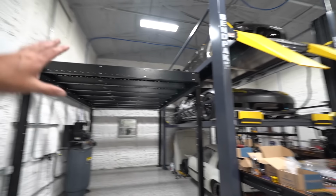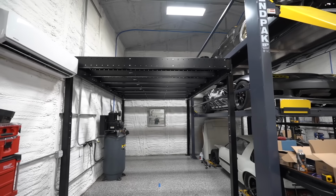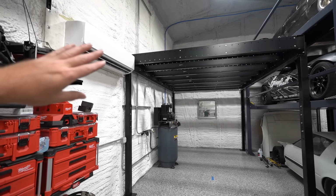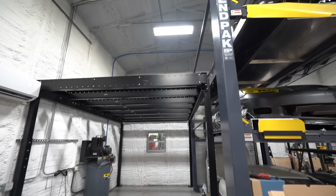So not only is it supporting itself, but it can't really go anywhere, which we preferred versus having it in a little bit more and having clearance to all that, but then there's a gap. We're kind of relying on this thing being tight in here, so.